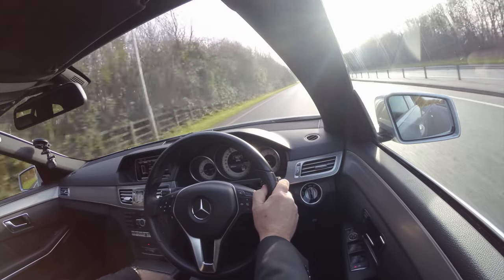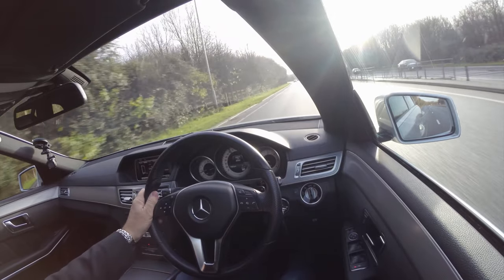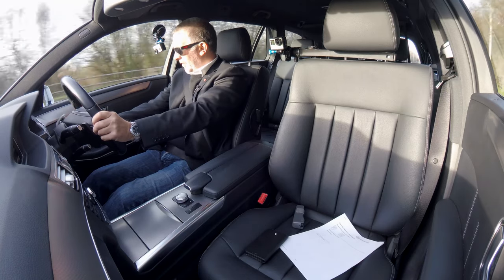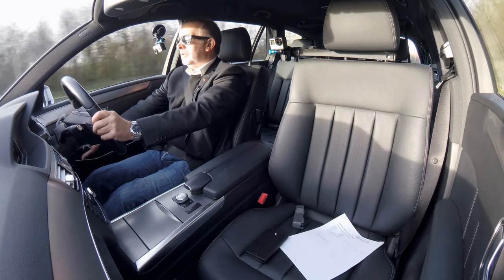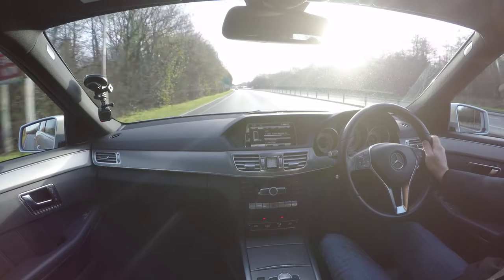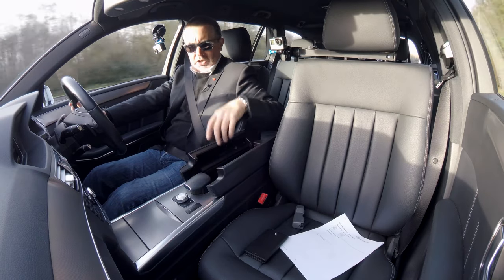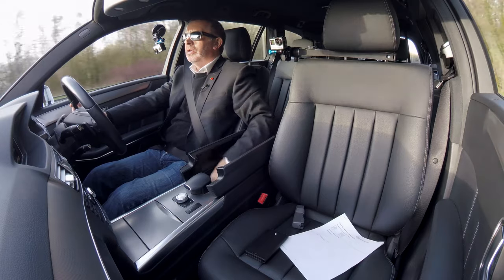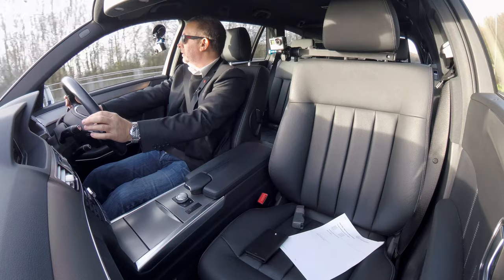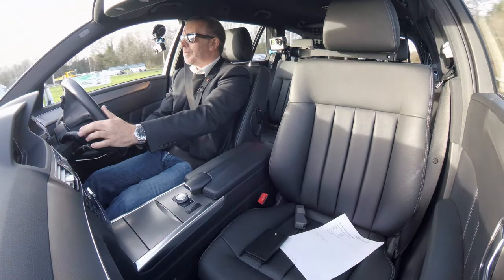The legroom is adjustable by a catch on the bottom left hand side here, but the height adjustment and the seat backrest is electrically adjustable. Front central armrest here, nicely padded. A little catch there on the front. No judders from the brakes.